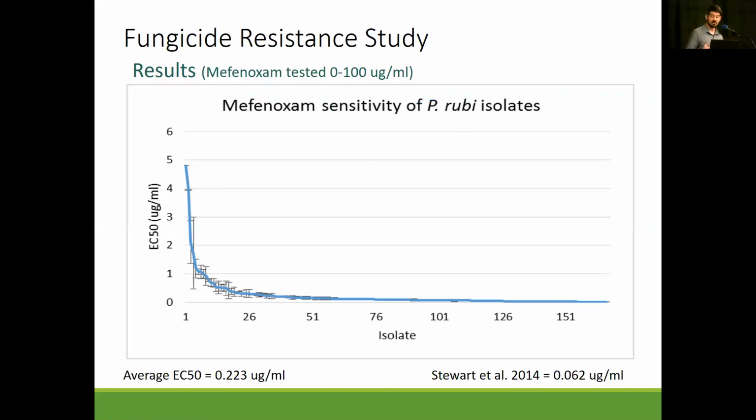If we look at all 150 plus isolates, what we see is that most of them now, looking at all of them dropping out, those two, that high one that wasn't Phytophthora rubi and then the moderate one, now we see that the highest resistance only goes to 5. That is still very, very low. All 153 of them are mostly sensitive to mefenoxam. So we're not worrying about high resistance at this time.